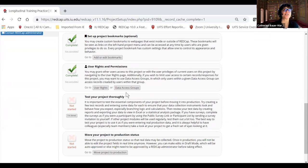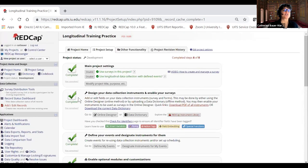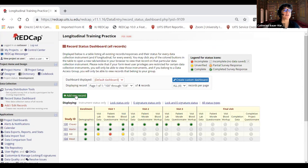So now we come to the part of testing the project. And remember I said at least three records. I said at least, if you have a really complicated project, you're gonna have to do way more than three, but just to make it the minimal of three. So if I'm testing this project and it's not a survey, I would either go to add edit records here and I would add a new record, or I would go to my record status dashboard and add a new record. There's multiple ways to go about this.